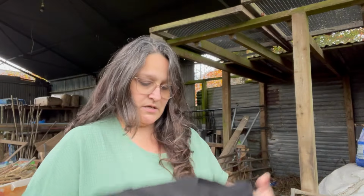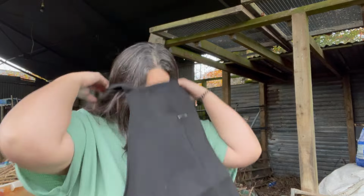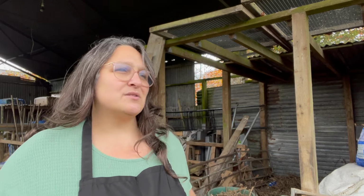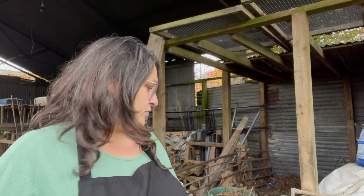First things first, I have to put my apron on. So I bought this because I keep ruining my clothes. I always wear my rough clothes when I'm outside working, but I don't know how it happens, they always manage to get ruined, really dirty or ripped. Even if I try to be careful, I'm just too careless with my clothes. And I've got a terrible habit of just wiping my hands on my clothes as well, or even, if I'm wearing gloves, my gloves on my clothes. So yeah, I'm just ruining too many things.